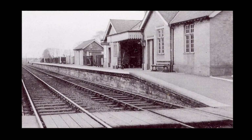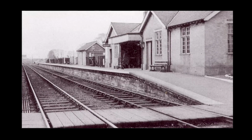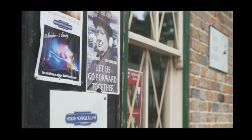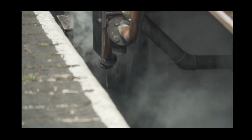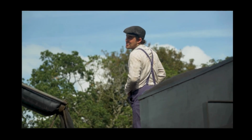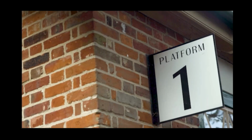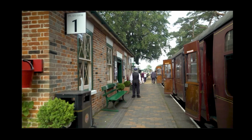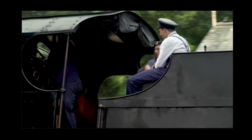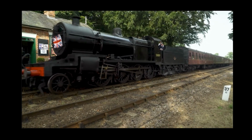The closure of Holt Station and the removal of the track under the Beeching cuts of the 1960s changed the face of Holt. Whilst this certainly influenced the closure of the market, it also provided a location for a later bypass around Holt. This certainly reduced the traffic in the town centre, which of course enhanced the safety for pedestrians. However, in 1965, work commenced to reopen a disused part of the track between Sheringham and Holt, and today this is a very successful heritage railway and tourist attraction.